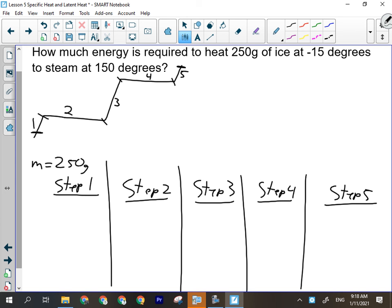So in step one, am I changing kinetic thermal energy or potential thermal energy? I'm making the ice warm up. I'm not melting it, I'm making it warm up. Is that a change in kinetic thermal energy or potential thermal energy? Kinetic, okay? Because kinetic thermal energy is measured by temperature, and in this part of the graph, the line's going up, so temperature is changing. That means I have to use the formula that calculates energy using temperature change, E equals MC delta T.